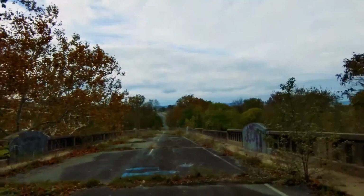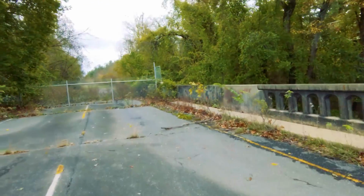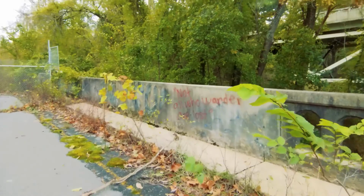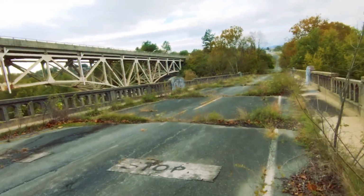We're almost at the top. I'm on a little makeshift path made by the homeless people back in here. All right, so here we go. The Ghost Bridge. A little bit of graffiti. And of course, the Ghost Bridge, completely abandoned. I think it's pretty much you're not supposed to be here.